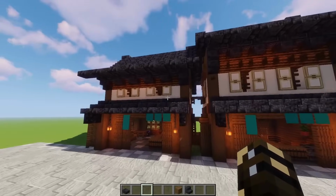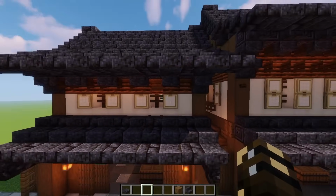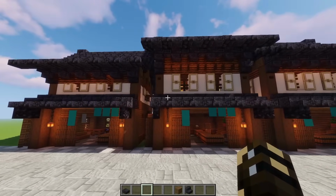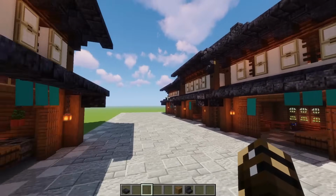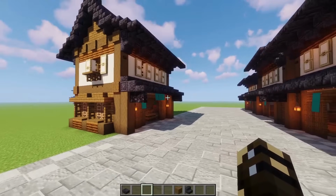Like the windows here are still a bit goofy, you'd have to fix them up. But if you just changed a few of the block materials, a few of the colours, maybe put the doorways in different spots and changed up the banners, you would suddenly have a very vibrant little shopping street.